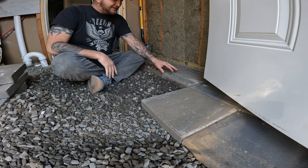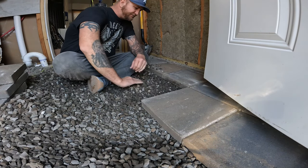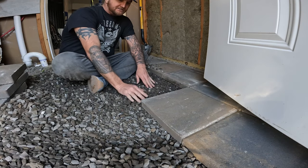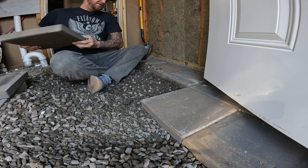Well, I'm not gonna lie. I don't think I've quite got my energy level back. This is definitely wearing me out faster than I was expecting. But we're gonna keep chipping away at it.